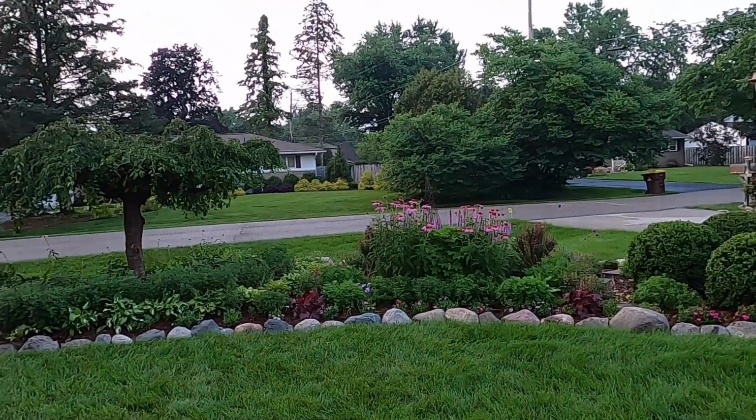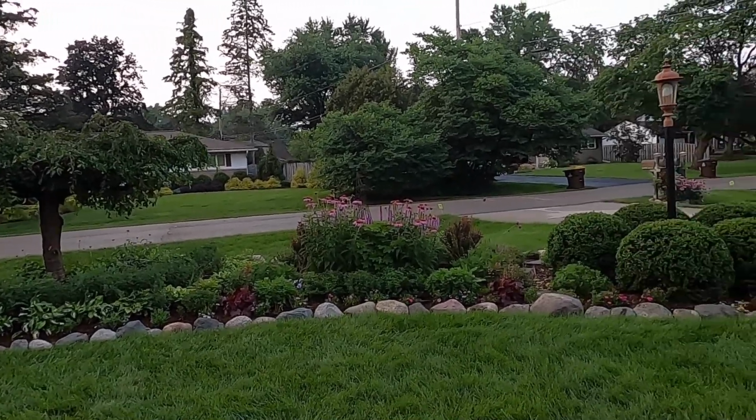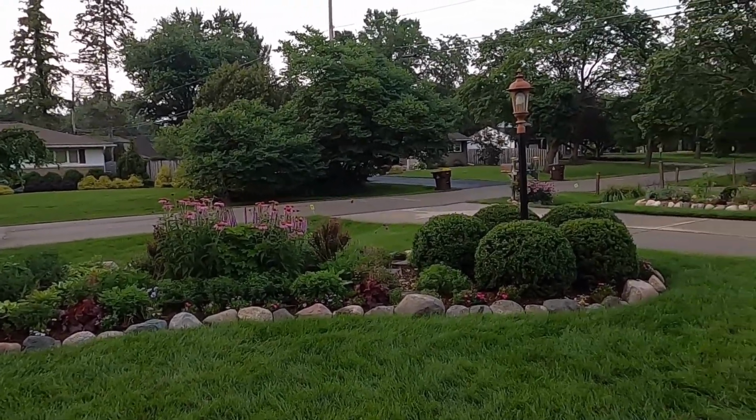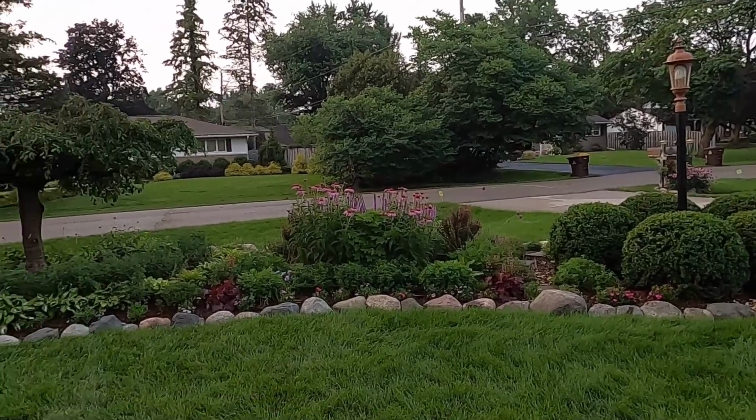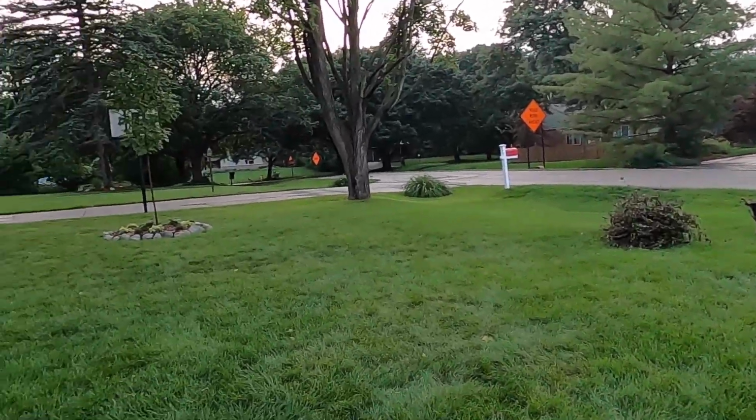My oak leaf hydrangea still is not blooming, you guys. I don't know what's going on. I think we're just not having enough sunny days. We'll see.